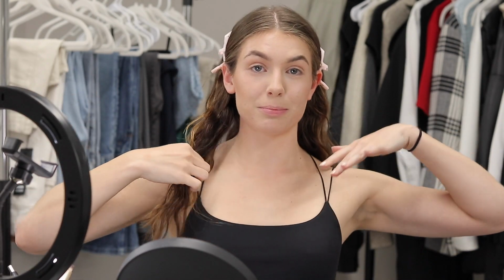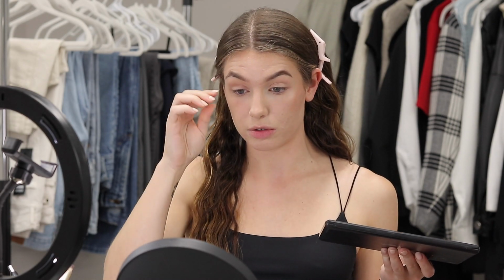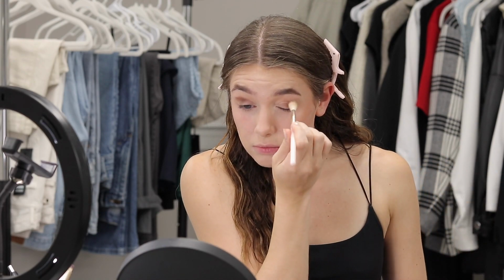All right, guys, we're making progress. I have truly no idea what to do for eyeshadow. I don't know if I want to do a winged liner. I'm lost. That's too dark. Oh no, what have I done? This might end badly, guys. Maybe if I just continue to blend it out, it'll be fine.